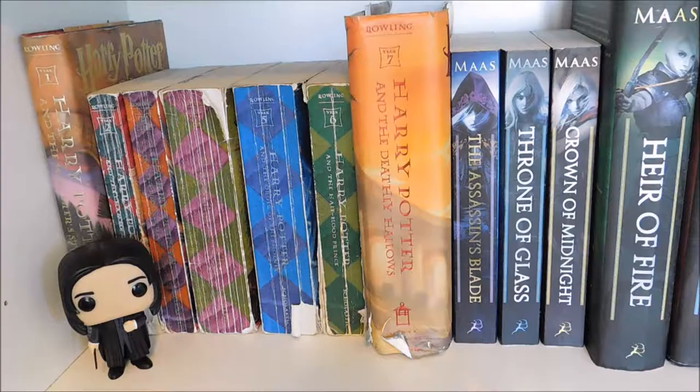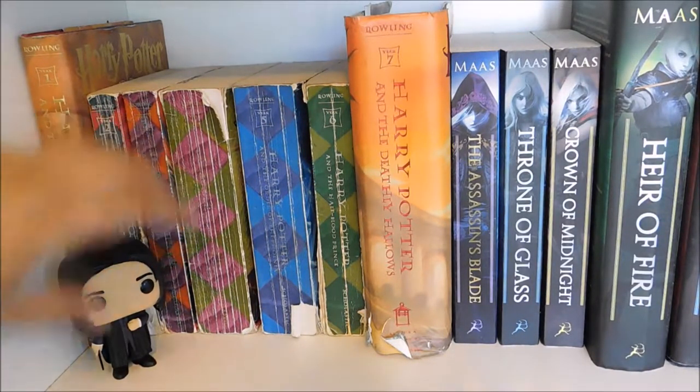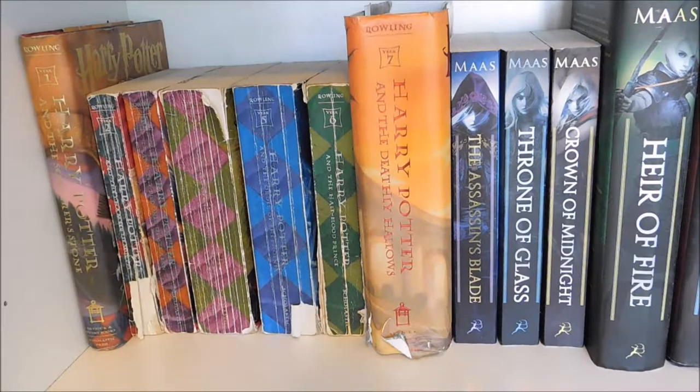And now we have the beginning of my fantasy shelf. You see we have little Snape here. Isn't he adorable? I just got him the other day and he's great. I'm just gonna put him on the other shelf.